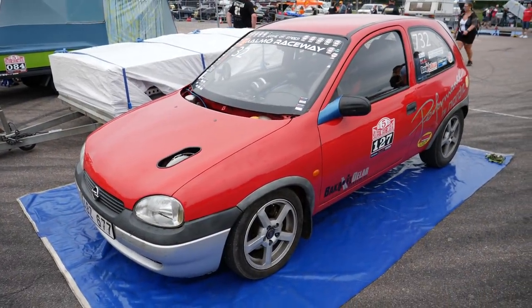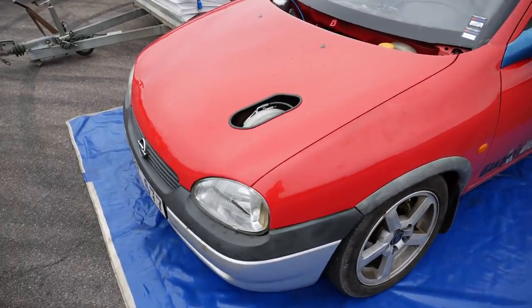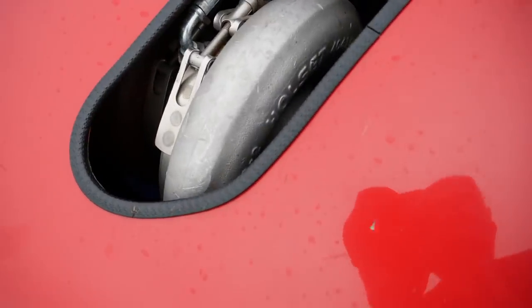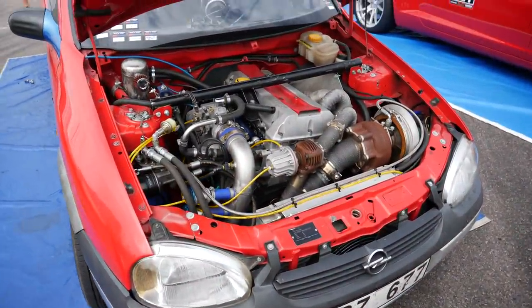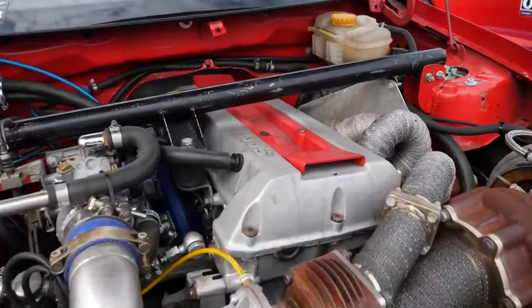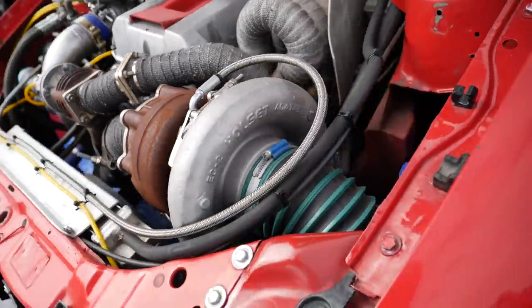One small Opel Corsa here with rear wheel drive, and it's a Saab engine in this one. We can see the Holset turbo. Hood is open on the Corsa here, and we can see the Saab engine. It has a very big turbo, looks like a truck turbo, Holset.